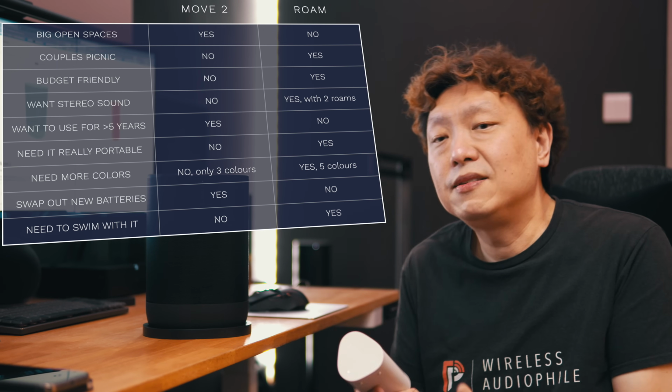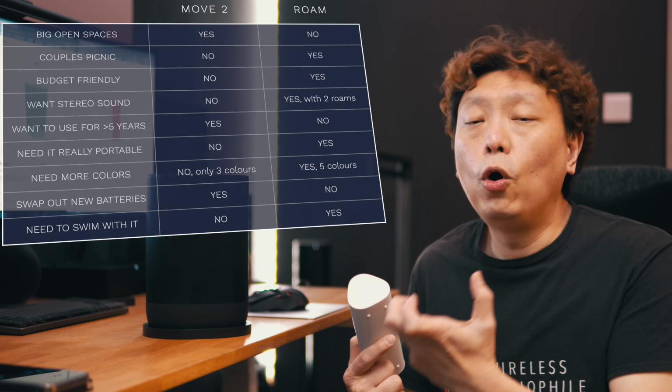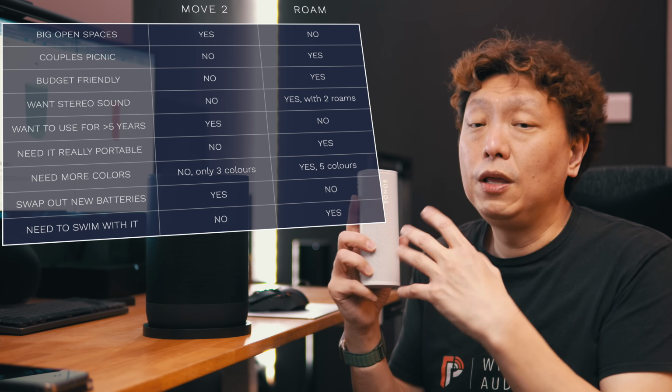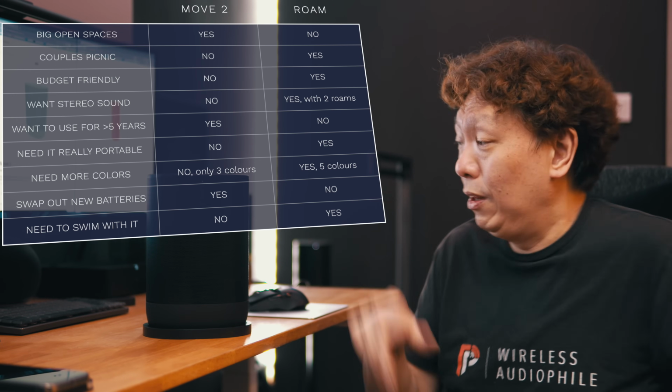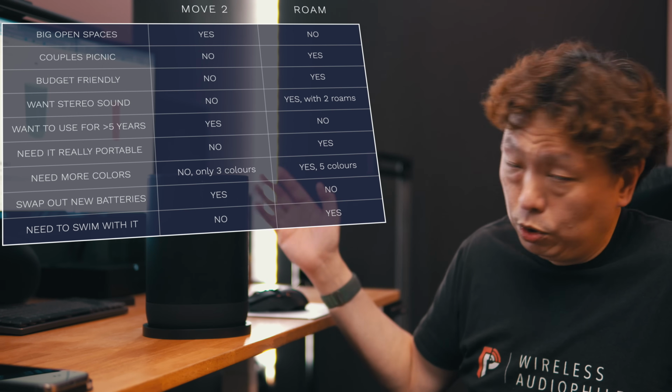But whatever the case, at some point in time, the battery is going to weaken to the point that it won't hold a charge anymore. And even when you charge it to 100%, it is still not going to give you the 10 hours of playback. In that situation, you want to change the battery. The Move 2 allows you to change the battery. Not a problem. Sonos will ship you a kit.